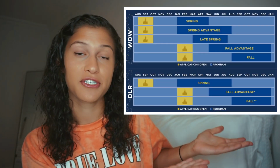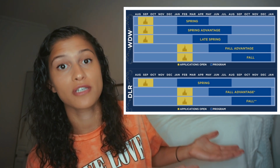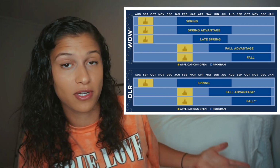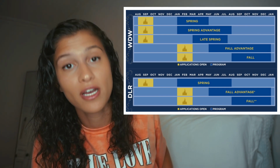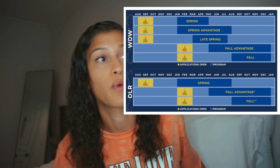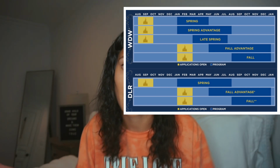But wait, when the heck are applications? What are the different program times? So this picture right here shows you the schedule of when the programs are and when the applications drop for that program. So the applications for the fall programs are open from January until March of the year that it starts in. So January 2020 will open up the fall 2020 applications.